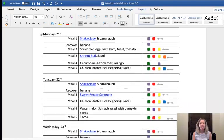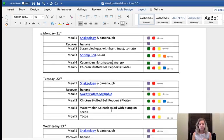Okay. So the bell peppers, this whole thing I just copied and pasted down here to carry that blue down. And I did switch the things down here because I don't need an orange for tacos. So I moved the orange up, took out the blue. And then I'll do the watermelon spinach salad. But the one with the recipe actually has feta and walnuts. So that's blue. So I'll take that out and instead I'll put in just some pumpkin seeds.